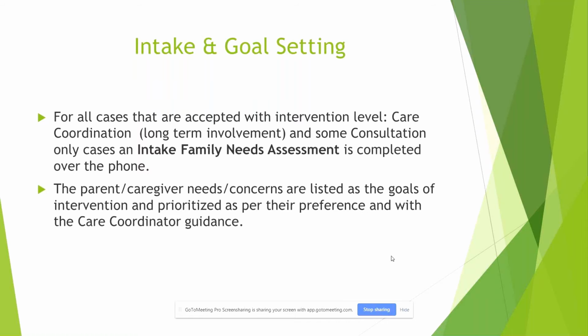The intake is very open-ended and in this way very family-centered, as the parents and caregivers are asked about their perspective of needs and issues in terms of what they would like support with. With this information, the care coordinator helps to support a goal planning approach with the family's specified needs and works towards meeting the needs in a prioritized fashion with the agreement of the parents and caregivers.